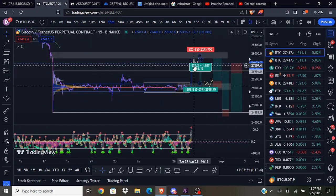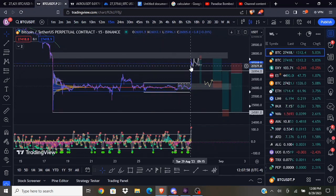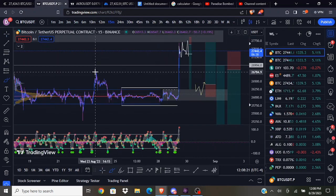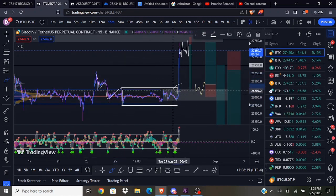But now, despite us still being in this internal range in between these two market structure points, we have had a significant development, at least in terms of the internal structure. We have now put in another higher high. So first we broke the internal structure from this high. We broke that bullishly right here.